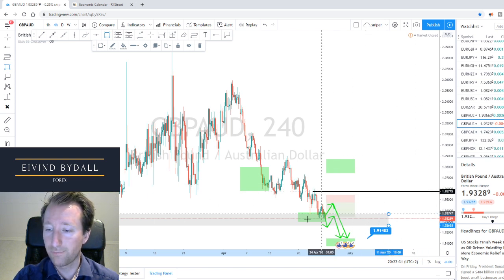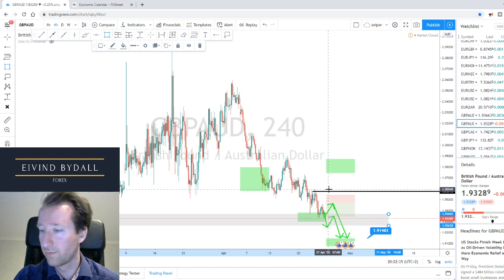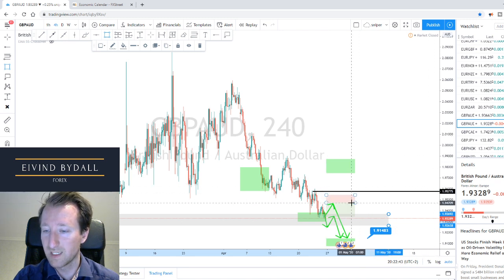Pound Aussie, fairly straightforward. Stop loss above here, above 96. Maybe that's too much, but do 100 pips or so, and wait for the retest maybe at 94.70.